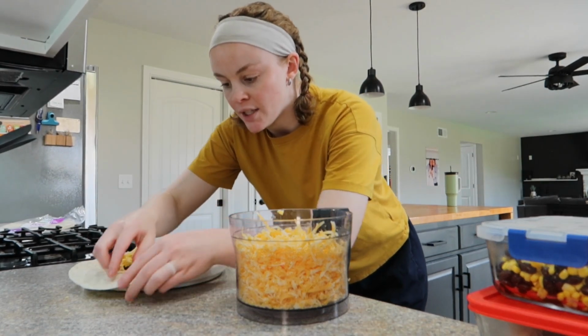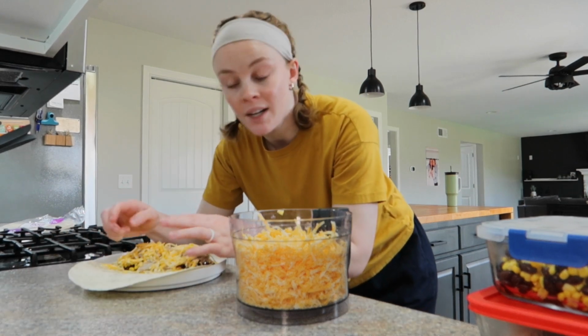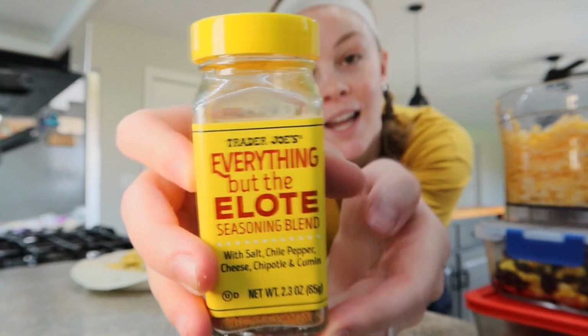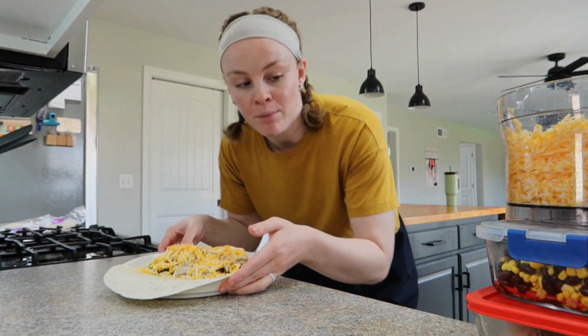It's one of my favorite lunches. It's so filling, so quick to throw together. If I didn't have leftover pork, even just the beans and corn would be awesome. One last ingredient. We are actually gonna add some of this everything but the elote seasoning. On to the panini press.